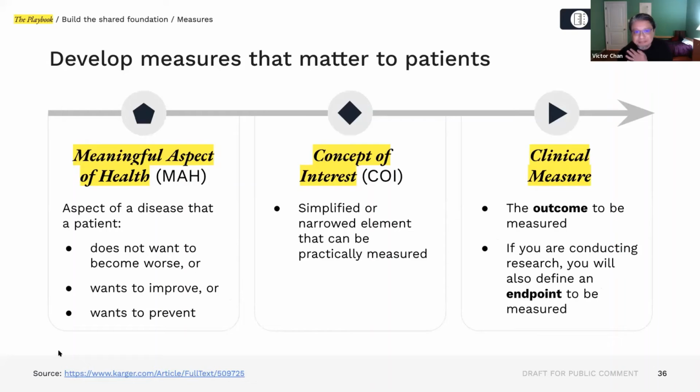Thanks, Jen. So I'm Victor Chan. I lead digital health strategy for Genentech's personalized healthcare group. And I focus on oncology drug development, but this is something that we do across all therapeutic areas. I do want to take a moment just to recognize my Genentech research and early development colleague, Tom Switzer, who couldn't be here today, but was absolutely instrumental in providing input on this playbook.